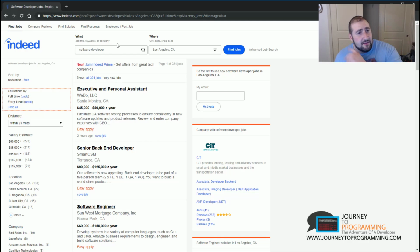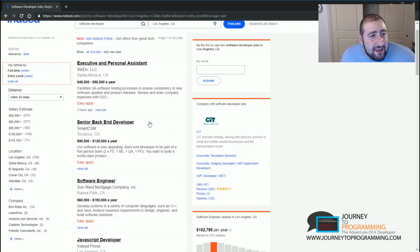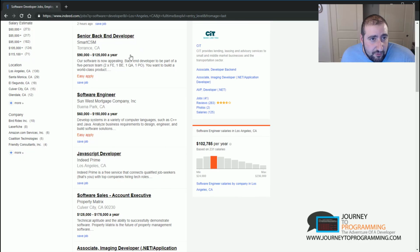So let's take a look at this. I looked up software developer, and I've filtered for full-time and entry-level. Somehow I got an executive personal assistant at We Do LLC. I don't know how they got up here. So I'm going to skip this one altogether. I think that's ridiculous. Indeed needs to work on the classifications there. But let's move down. This is a senior back-end job that's classified under entry level. I think whoever decided to categorize their posts just made a mistake. So I'm going to skip the senior level.